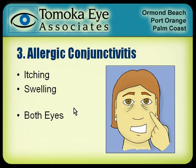Finally, allergic conjunctivitis. The hallmarks of allergy are itching and swelling. And it's usually in both eyes. It's rare to get allergy in one eye. So if a patient comes in and says, my eyes are driving me nuts, they're red as anything, my first question is, are your eyes itching much? And they say, yeah, they are. They're itching and watering, and my eyes look puffy underneath. I look tired all the time. Well, allergic conjunctivitis causes both these symptoms.